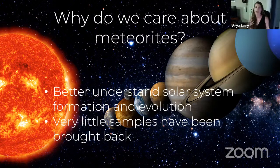But obviously all this takes time and costs a lot of money. We can only go to a certain location. And so because we want samples, and we want rocks actually, and I have one here if you can see it. This is one piece of space. This is 4.56 billion years old. We want to study those samples.